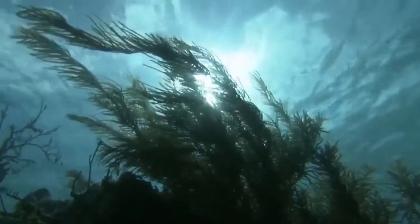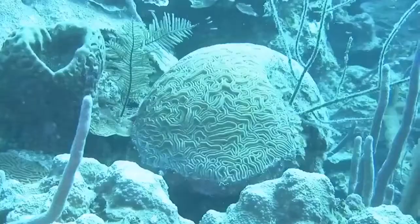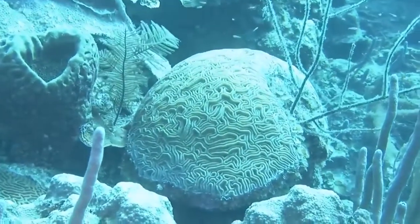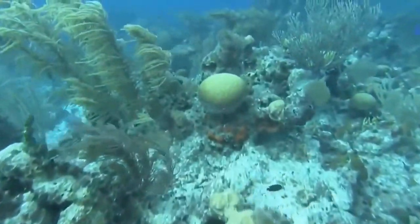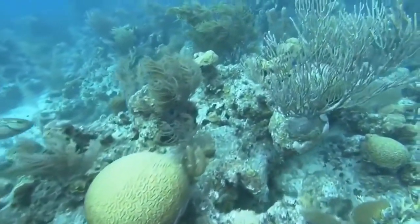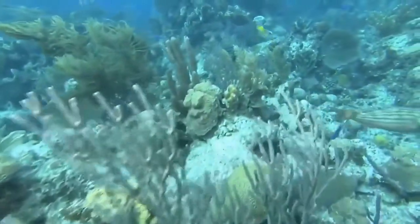This seaweed-like undulating life form is referred to as a soft coral. There are two types of coral: hard coral, which has a hard skeleton, and soft coral, which does not. The Caribbean Sea is unique in the world for its great variety of soft corals, presenting the diver with scenes not visible anywhere else on Earth.